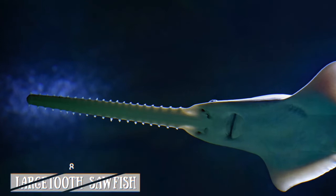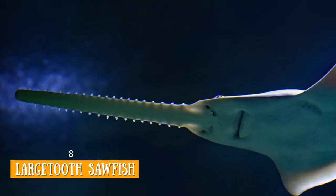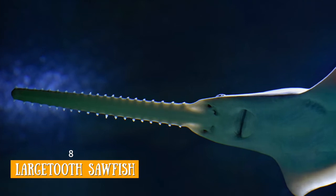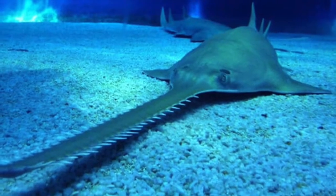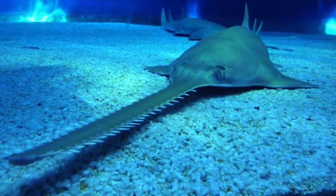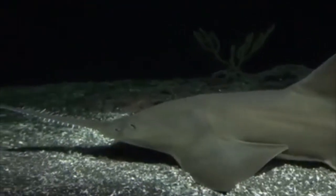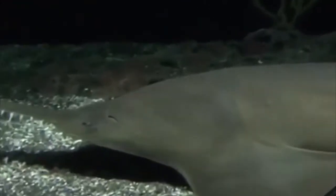Number 8. The Largetooth Sawfish. Here's one of the largest fish on planet Earth, the Largetooth Sawfish. It can grow as big as over 25 feet in length, and this doesn't include its long snout called a rostrum, because it has 14 to 23 protruding large rostral teeth. The rostrum can grow up to 1/3 of the shark's entire body and looks like a large chainsaw. It's because of this snout that sawfishes are also called carpenter sharks.